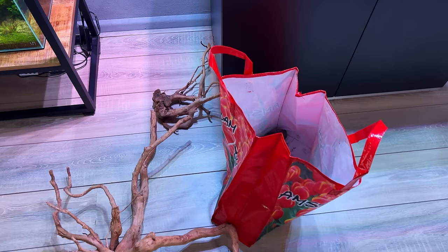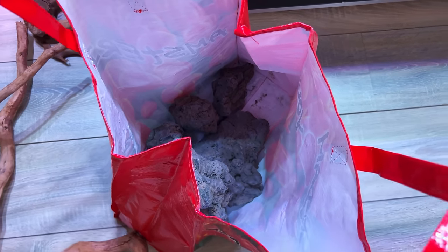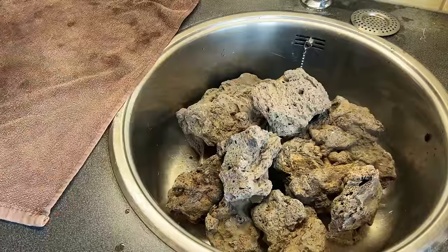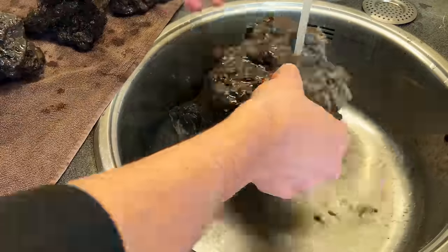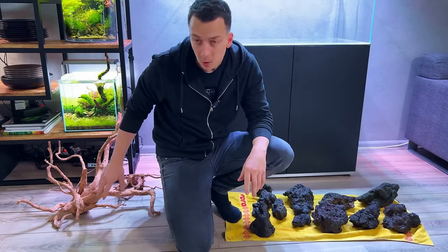Now those pieces of wood are quite clean, but the rocks are relatively dirty. They're just very dusty, so I'm just going to give them a rinse under the tap and then we can get started on our layout. Okay, so the rocks are all clean. The wood is pretty much ready to go as well.